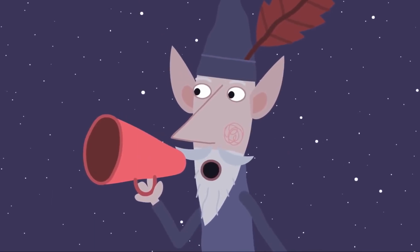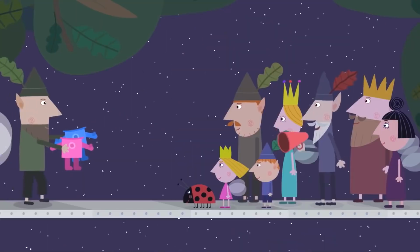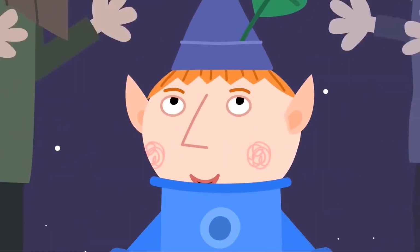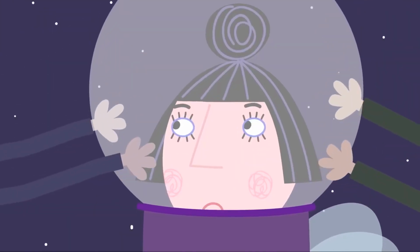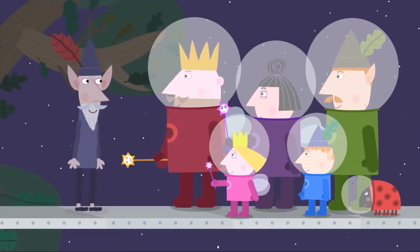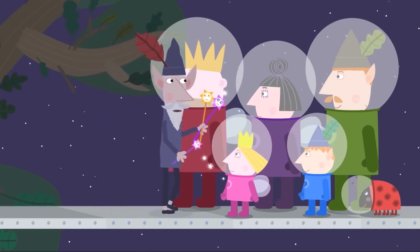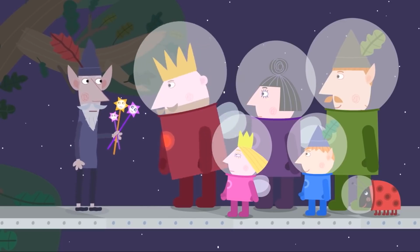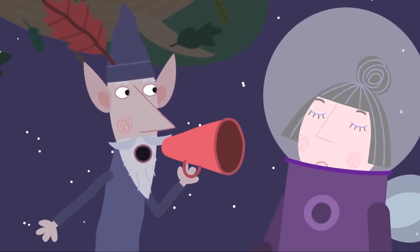Now, all astronauts into their spacesuits, get ready for takeoff. What's this for? There's no air in space. You'll have to wear a spacesuit. But we can just use magic to breathe. No, magic is not allowed aboard the elf rocket. You will have to leave your wands behind. OK. Astronauts aboard the rocket.